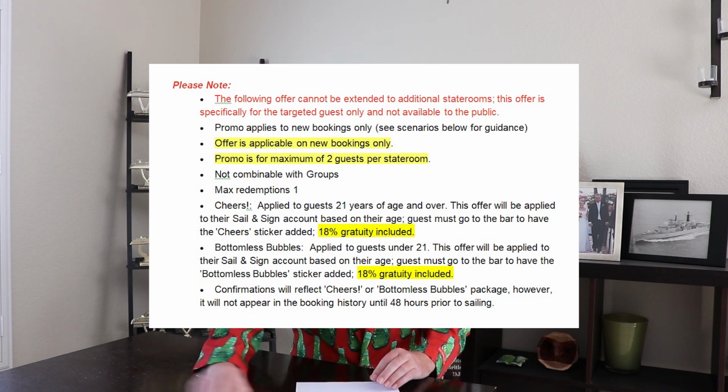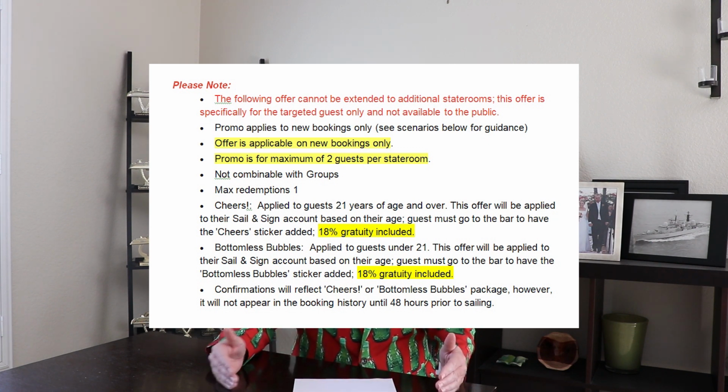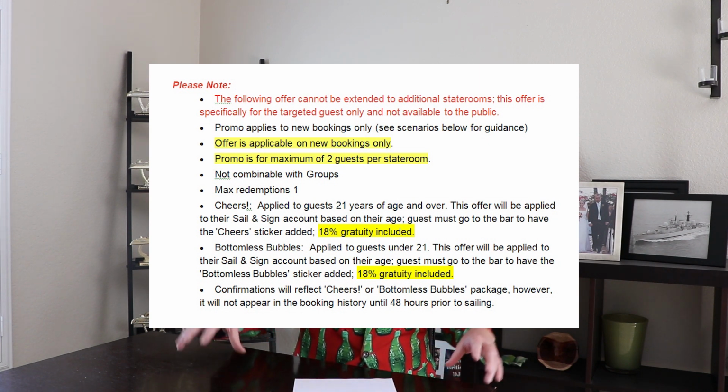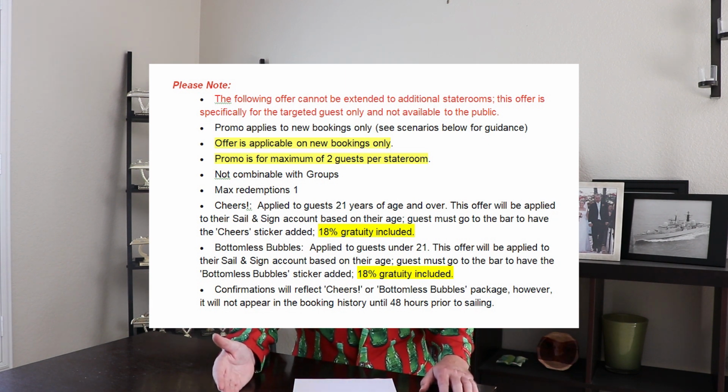So bear one thing in mind also. You might notice that not everybody got this offer. Carnival will have certain deals that they give to everybody, like the early saver deals and stuff like that, the ones they promote on their websites all the time. But they will also randomly target people with different offers. Not everybody's going to get it. In the beginning with this particular Cheers offer, only a few people got it. And then they decided to give it to a lot more. But just because you got it doesn't mean your friend got it. And if your friend didn't get it, sorry. Maybe next time they'll get one and you don't. But not everybody gets every offer. So hopefully that covers the rules of the offer. What I did is I went in and did a quick price comparison.